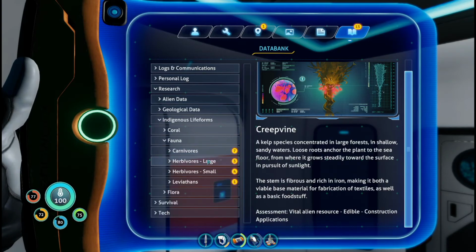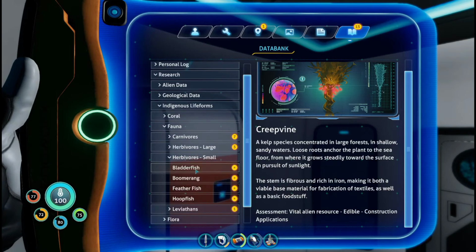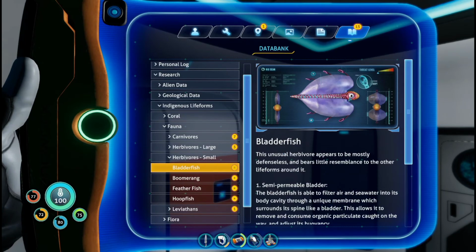Let's start with the small herbivores, why not? Bladderfish. Threat level, none. This unusual herbivore appears to be mostly defenseless and bears little resemblance to the other life forms around it. We all know about the bladderfish, we all said it last game.